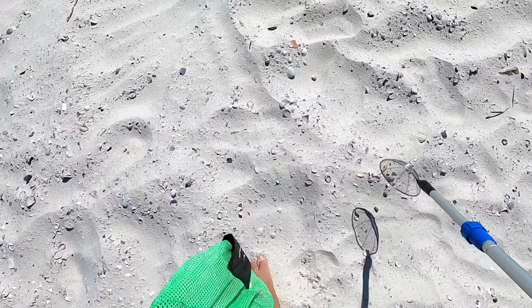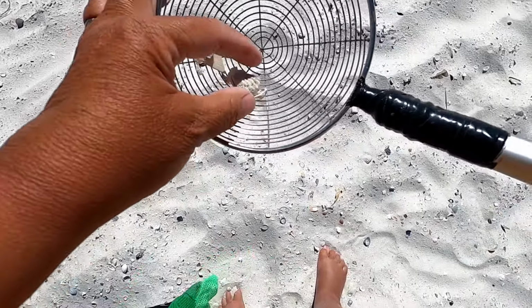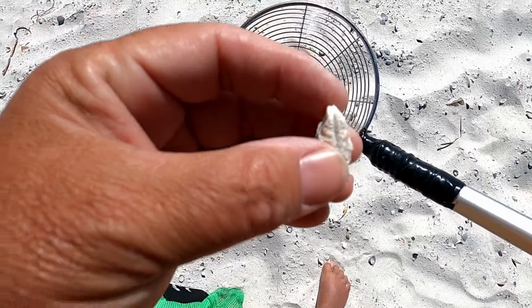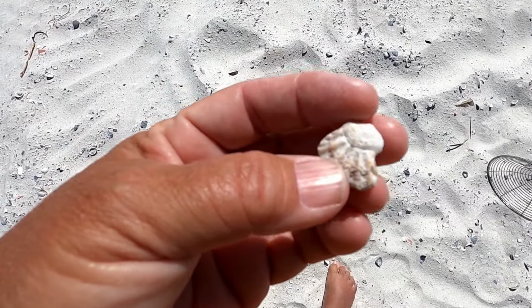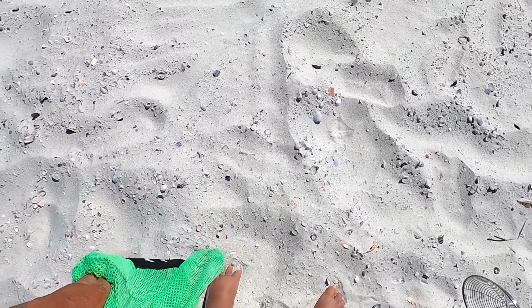You know, I'm seeing one over here. I'm calling this a kitten's paw. But it looks like it's actually a clam. It's kind of cool. So, I'll stick that in the big mesh bag.